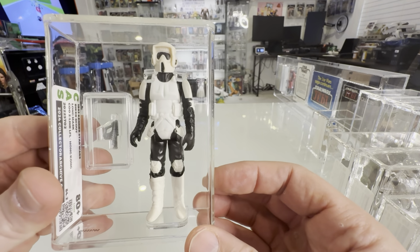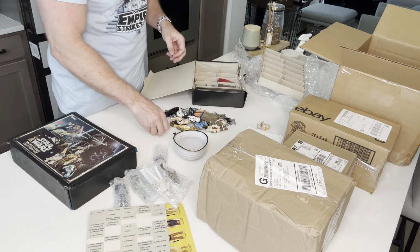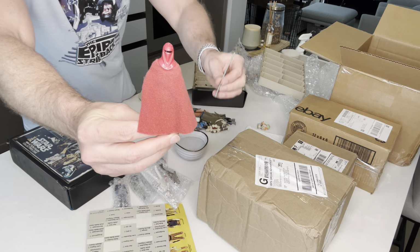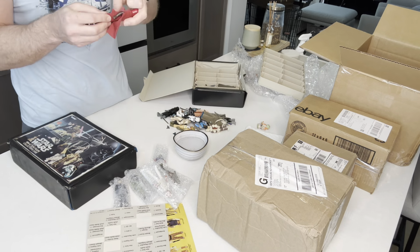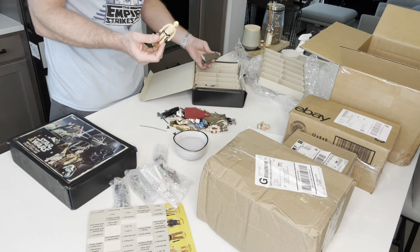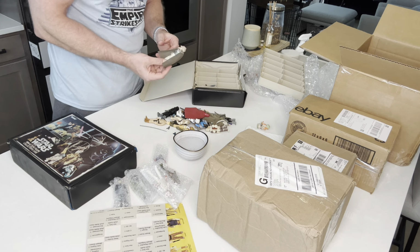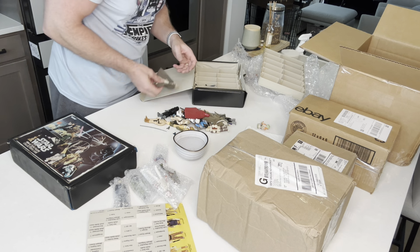Awesome. TIE Fighter pilot. That's a good blaster. Adam Gothard, look at this guy. Comes with its spike. This is one of the figures that he collects. Looks good. Bespin Luke does not look like we have his accessories, but we'll keep looking in there. We have a squid head. I swear that the blaster was in the pictures. We'll check it out.